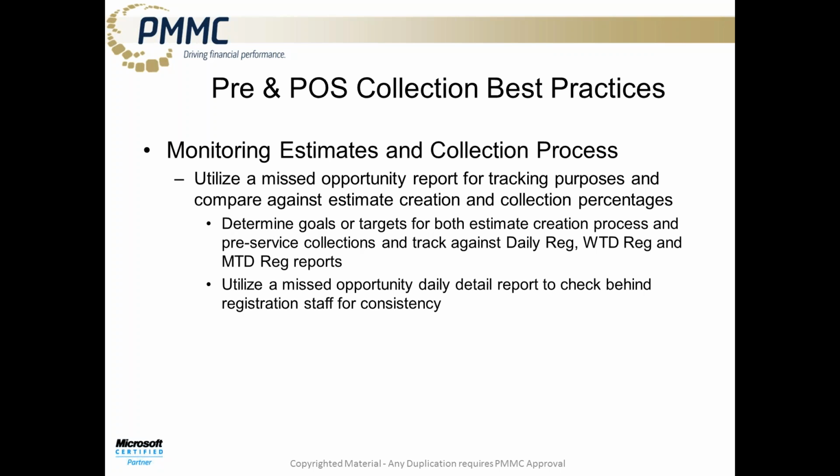And then on top of that, having some sort of a detail report to supplement it. That serves a twofold purpose. One, it allows you to look at the account detail and look for any trends. Are there certain patient types that maybe are getting missed? Maybe those should be excluded from the report. But it also allows you to recognize training opportunities for staff as well.